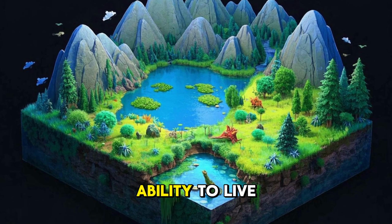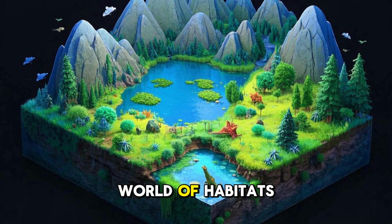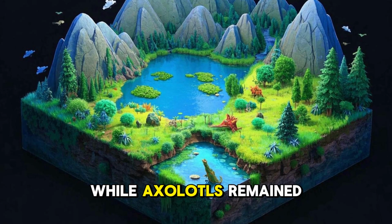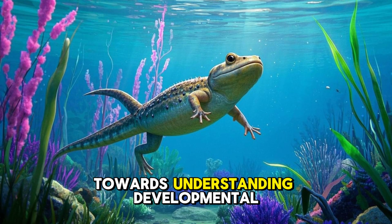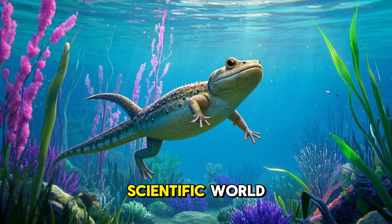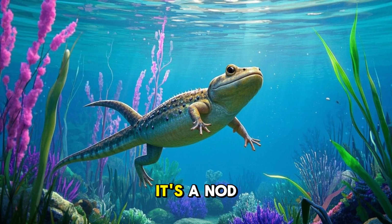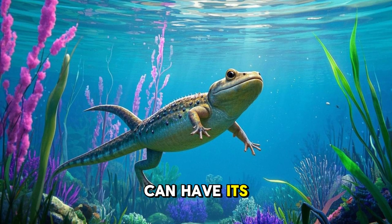They developed the ability to live both in water and on land, which opened up a whole new world of habitats for them. I learned that this adaptability allowed salamanders to spread across the globe, while axolotls remained in their cozy Mexican lakes. Now, with the push towards understanding developmental biology, axolotls have become superstars in the scientific world. Their ability to regenerate limbs and organs has made them the darlings of researchers everywhere. It's a nod to how sometimes staying young in evolutionary terms can have its advantages.